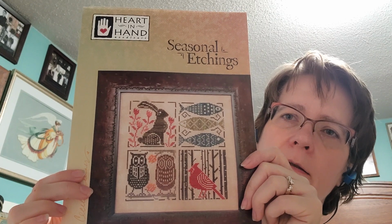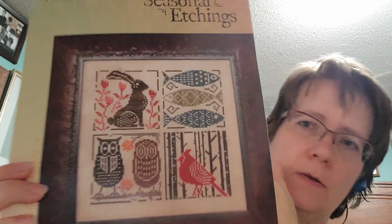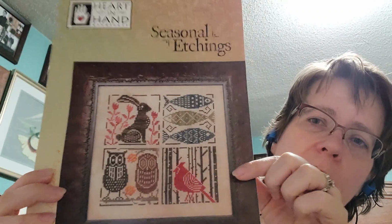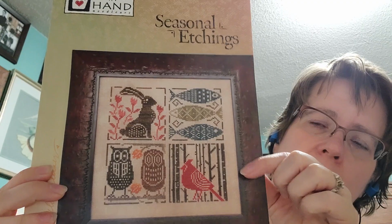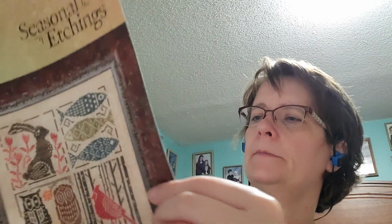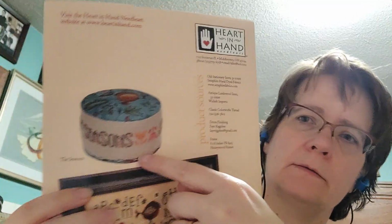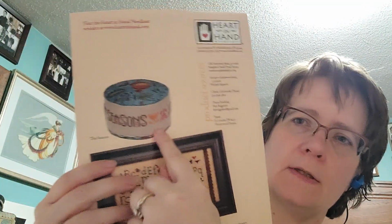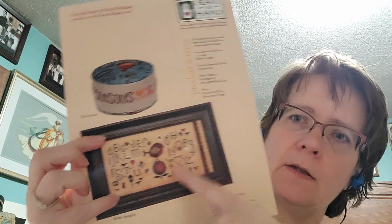Heart in Hand, seasonal etchings. I thought this was so cute. This calls for Classic Colorworks. Yes. And I probably have a number of these colors. But you could also do them as individual little pieces. She shows a little drum here. This chart is also included. This chart is not. It's cute though.